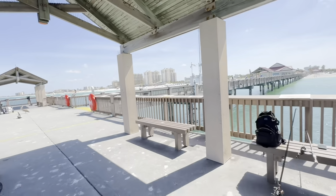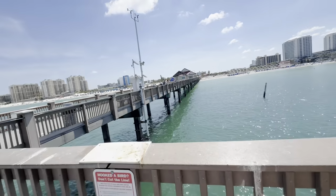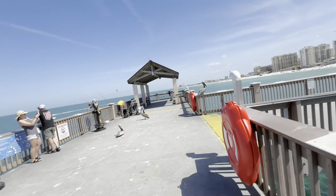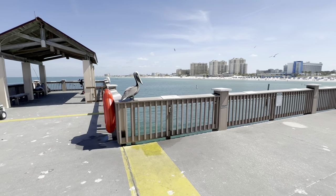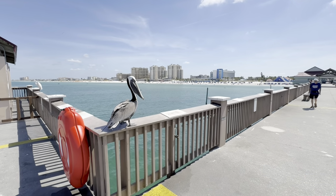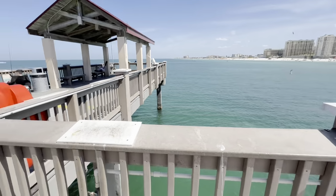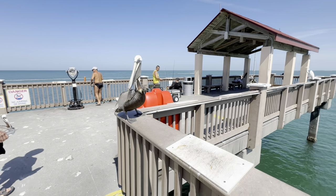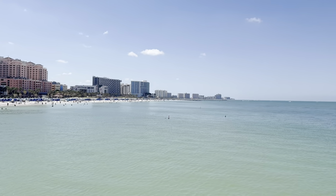I think it's gonna be over here. Probably gonna be right around where we saw him last time, but I'm not gonna stay too long. And oh, look at this guy, he's perched up. That's a good shot. I like my guy right there. Day in the bay.